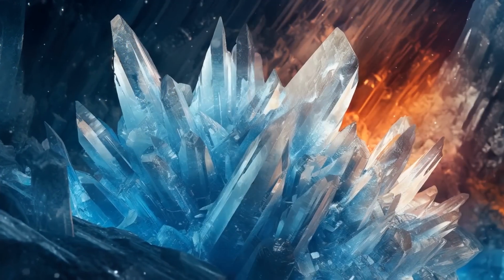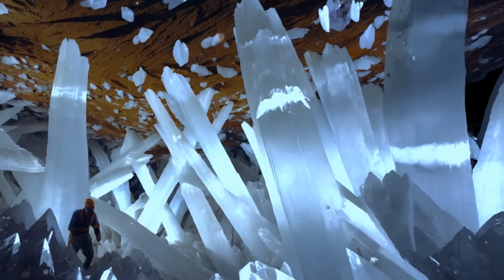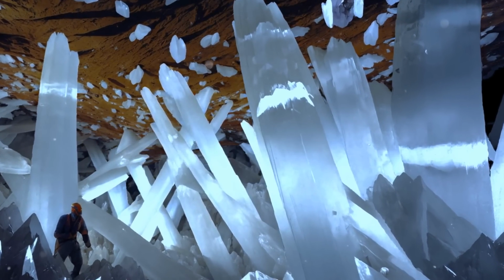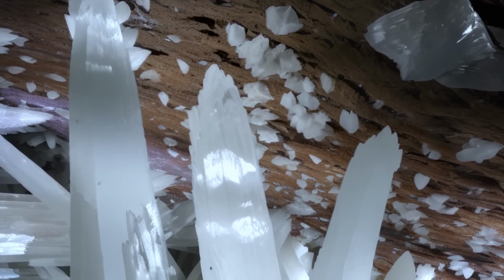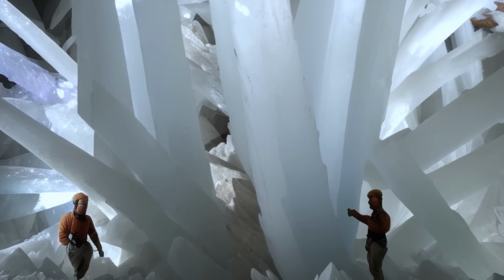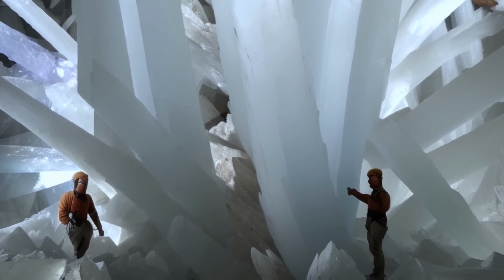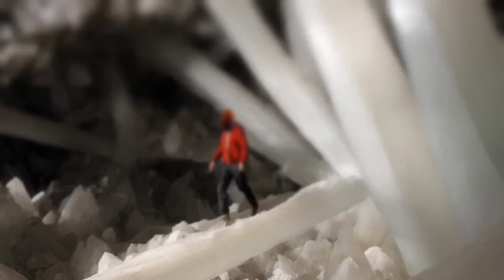Two miners then saw the crystals after entering the drying cave on foot. These awe-inspiring crystals are actually massive gypsum pillars hidden 984 feet underground. They're anchored to the walls and the floor of the scorching hot cave. Scientists estimate that the crystals could have been already growing for 500,000 years. That's why many of them are so long and wide that you can walk across them.